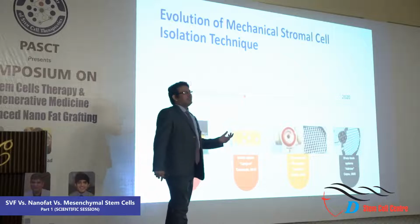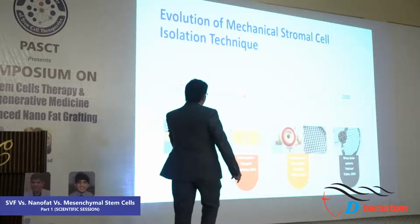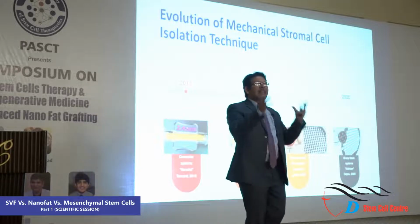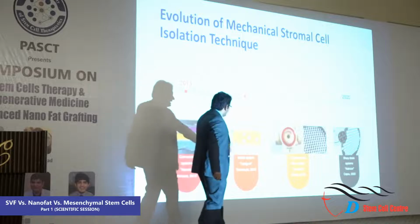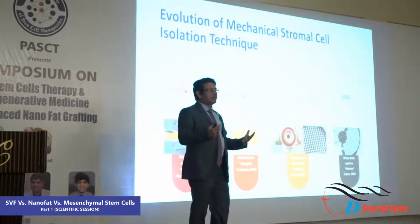Then Lipogems is a very fascinating development. There are tons of studies on Lipogems. In Lipogems, they have beads. They put the beads into the tube, and then they shake it vigorously to break the fat into very small fragments. So that was the evolution done in 2016, and there is a lot of literature available on the application of these beads to break down the fat.